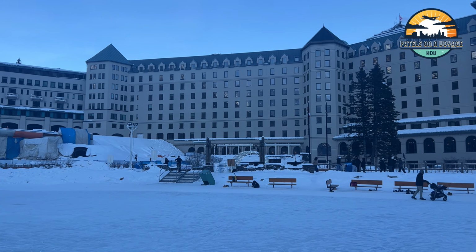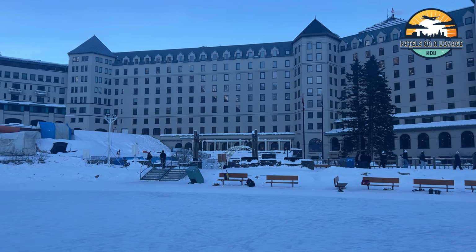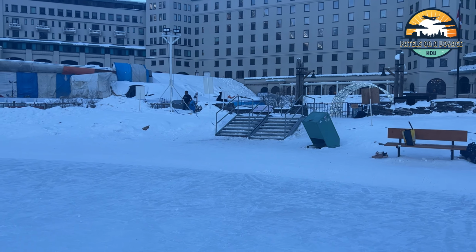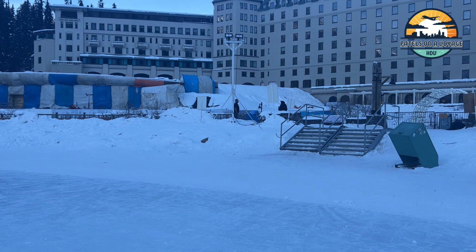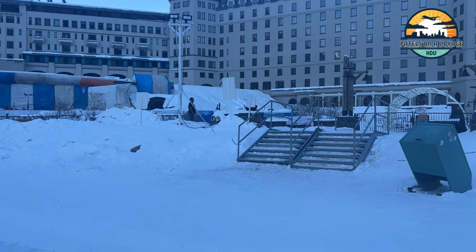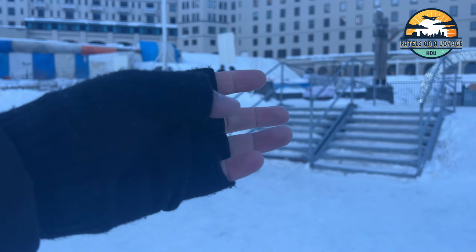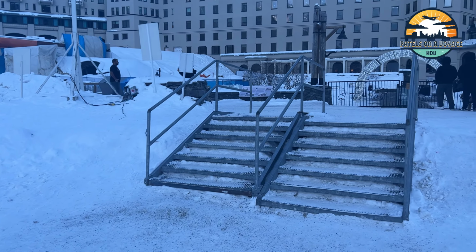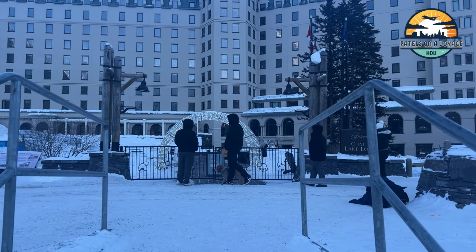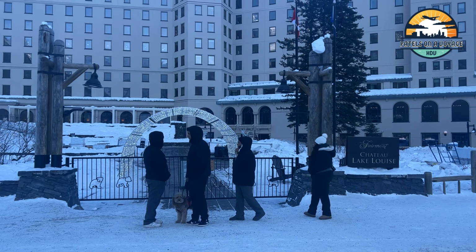and see those sculptures that are exclusive for the hotel guests only. Okay, this is really slippery down here. I highly do not recommend coming here without a jacket, as I see someone. I am wearing these gloves where my fingertips are open so I can do proper video control, and they are freezing. So yeah, definitely not.